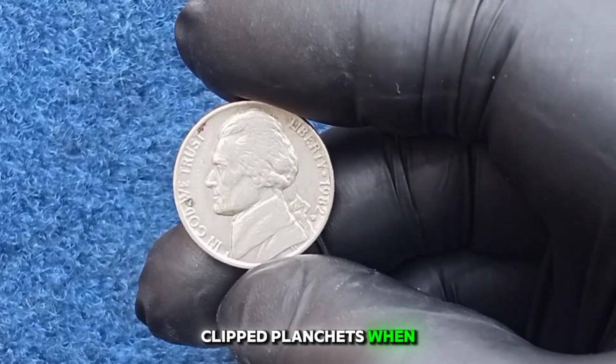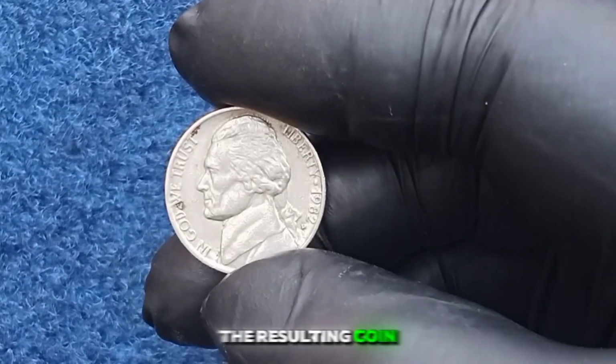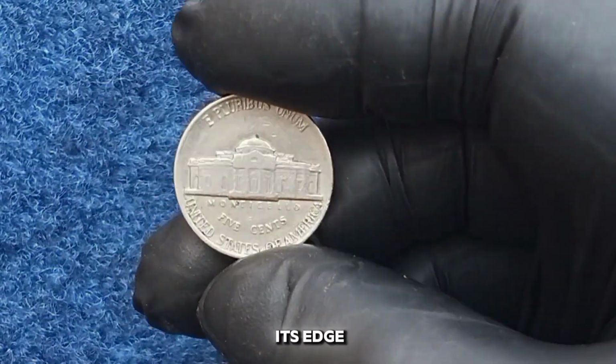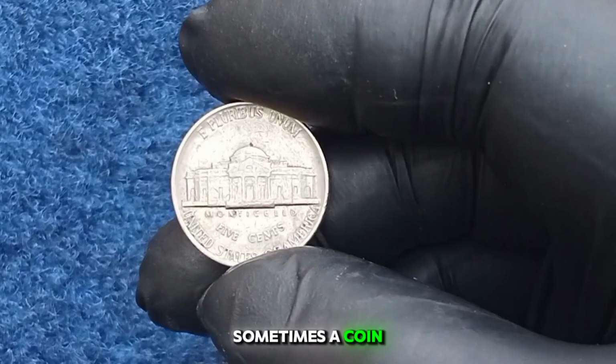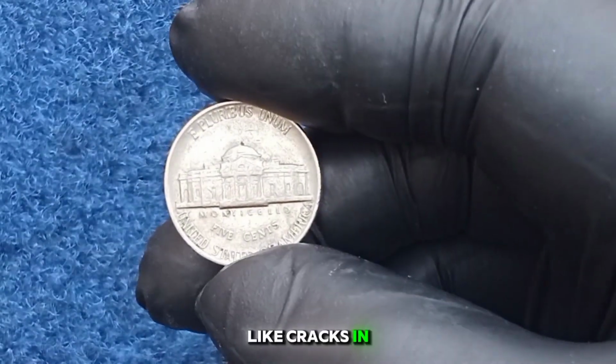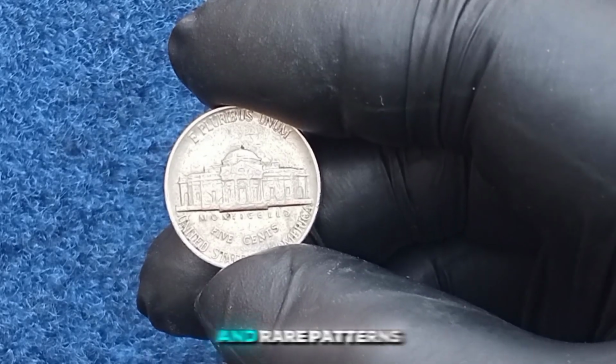Clipped planchets. When a coin planchet, the metal disc used to make coins, is improperly cut, the resulting coin can be missing a part of its edge or design. Die cracks and other unusual features. Sometimes a coin will have unique features like cracks in the die used to stamp the design. These can create coins with distinct and rare patterns.